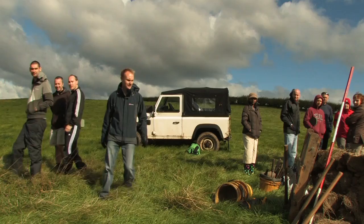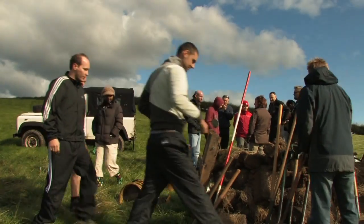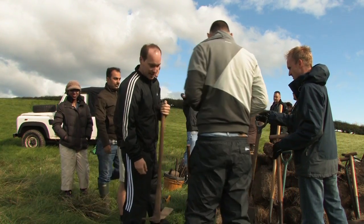You might want to grab yourselves some shovels and some mattocks. Which are those pickaxe-like things? I'll have one.